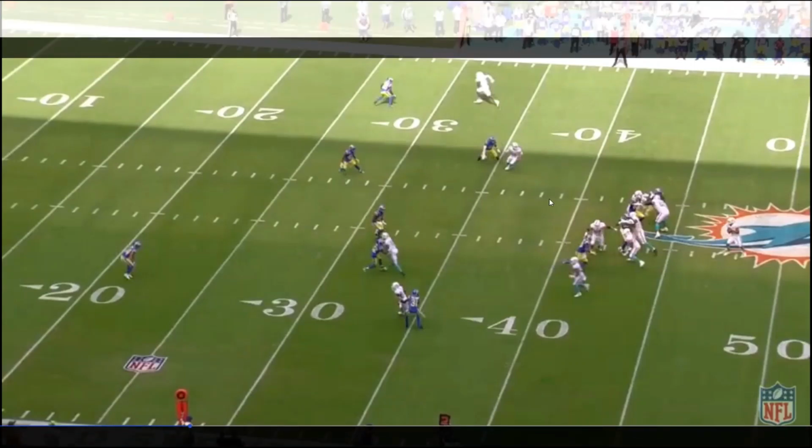And right here, you can see the two of what he has. He has the option route to the inside, right? He has Devante Parker one-on-one. He has Preston Williams trying to occupy the safety, but Preston Williams is having a hard time getting off his jam right here. And Isaiah Ford is going to hook short. Pressure does get in on Tua Tagovailoa, but what are they trying to accomplish with this route combination?